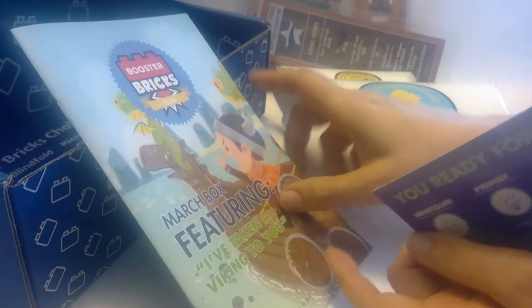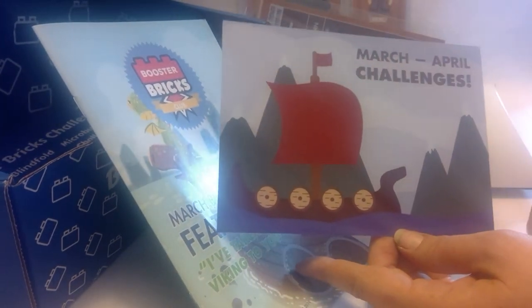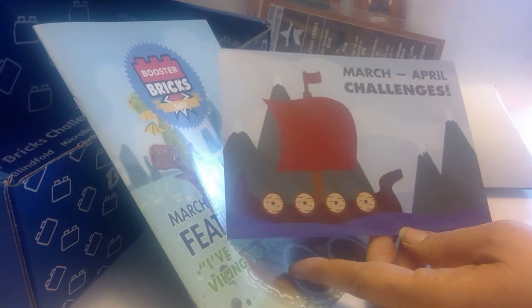So, our March and April challenges, all about Vikings. Can't wait to read the story and start opening my challenge packs and get to building.